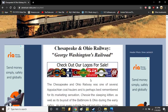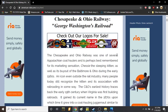So, we are going to discuss the George Washington's Railroad, known as the C&O Railway. Like the Wabash, the C&O was formed from several different mergers through its years. Anyway, the C&O Railway was one of several Appalachian coal haulers and is perhaps the best remembered for its marketing sensation, the Chessie sleeping kitten, as well as its buyout of the Baltimore and Ohio Railroad during the early 1960s.